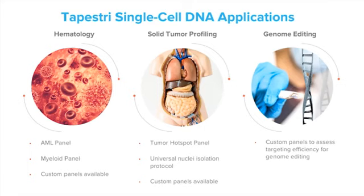We also offer the ability to profile and resolve tumor heterogeneity in solid tumors. We've developed a universal nuclei isolation protocol that efficiently isolates nuclei from a number of fresh frozen solid tumor tissues, such as lung, prostate, colorectal, and breast tissue. Lastly, Tapestri has been adopted by a number of investigators in the area of genome editing. These investigators are using Tapestri to accurately assess efficiency of editing as well as off-target editing events that occur within single cells.